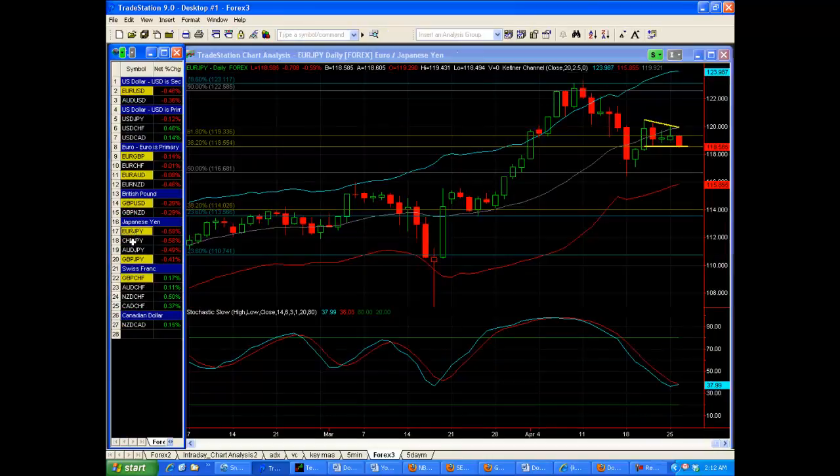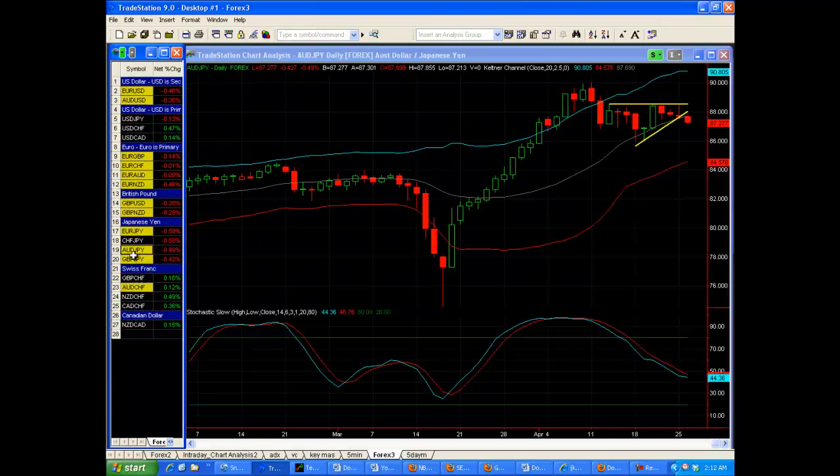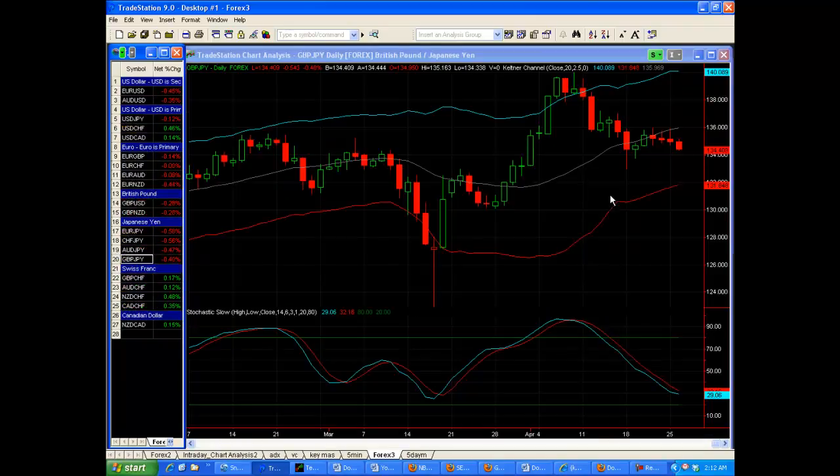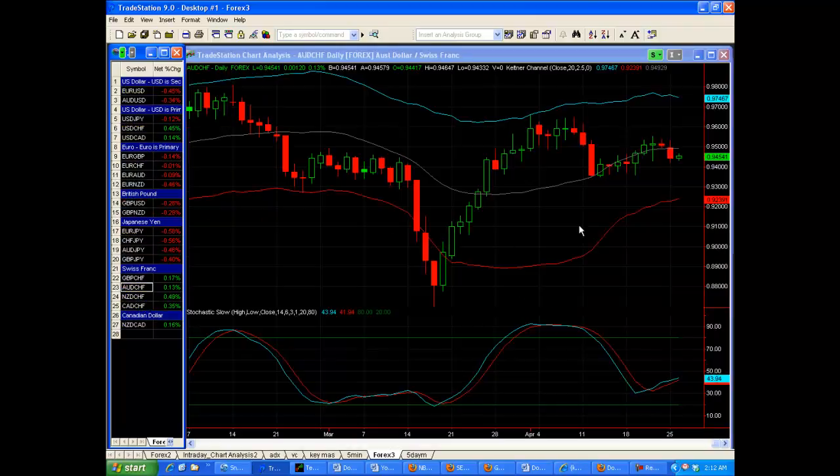Euro yen, wait and see mode. Swiss yen, nothing. Aussie yen, looking for this to go higher, instead it went lower. That's fine. No harm, no foul. These were all wait and sees. Pound yen, nothing. Pound Swiss could be setting up for a nice dynamic breakout of this consolidation. See how it trades on Tuesday. No trigger on that. Aussie Swiss, no trigger.